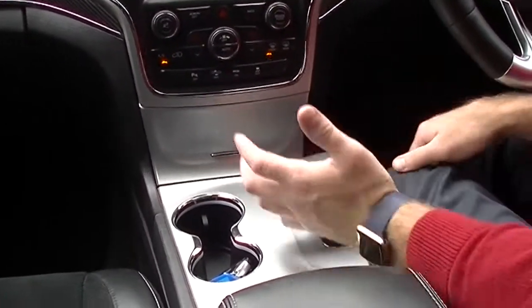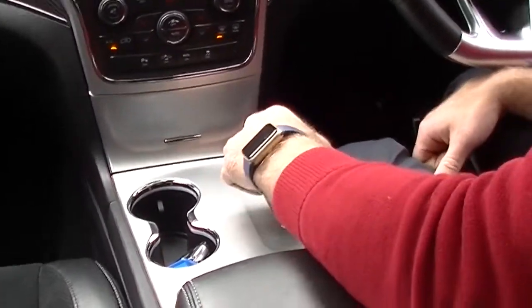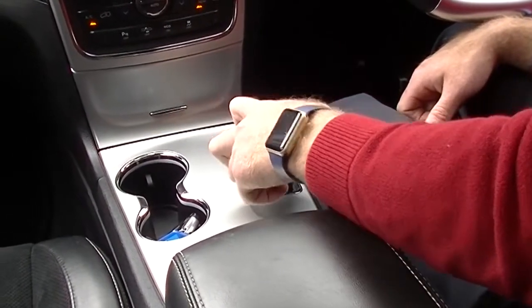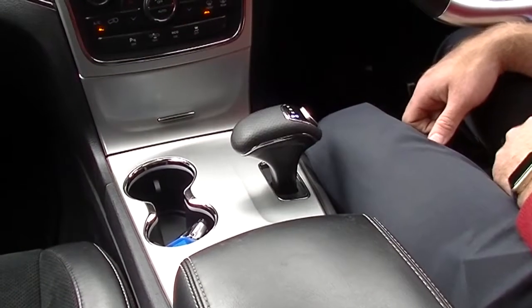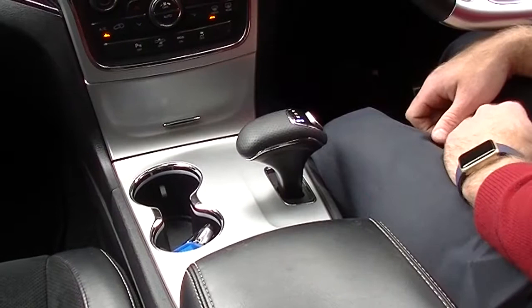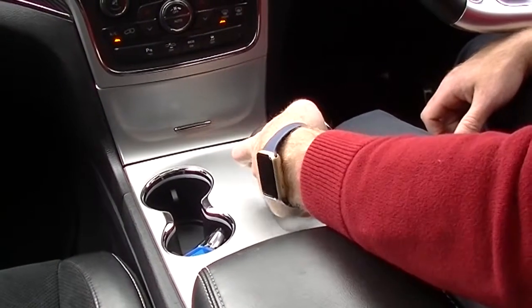Coming back to this, this is the self-centering shifter that Jeep has. Whenever you're in park and you want to go to drive, you push the button and pull it all the way back to drive, and it actually goes back to center. Now when you're in drive, you can pull it back again and put it in sports mode. So that's the D/S there.